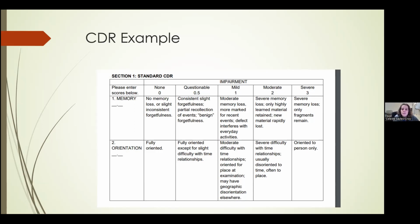That's what they looked at the most, to see if there was any change in that in people that were on the drug versus people that were on the placebo. Does that kind of make sense about what they were looking for in the study? I'm seeing some nods. Okay, good.